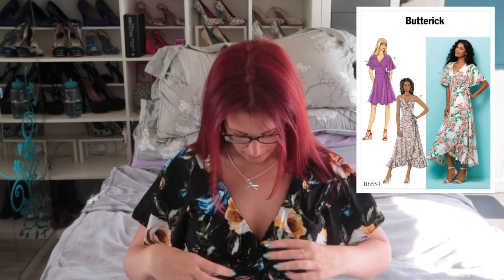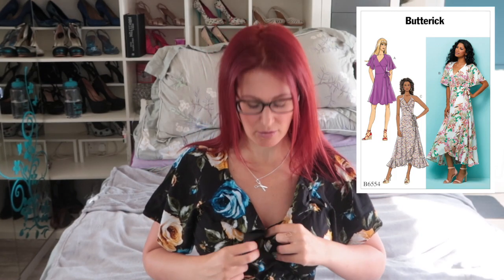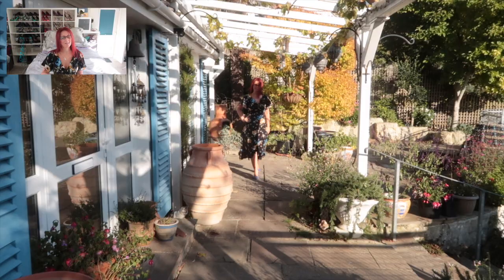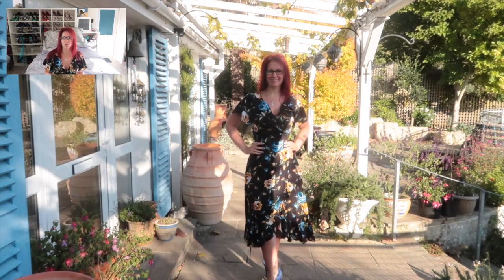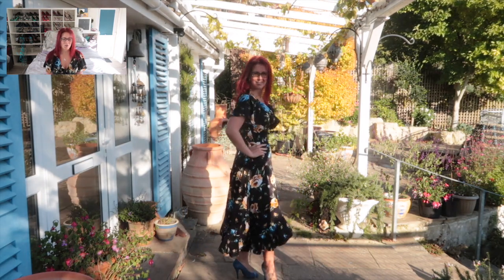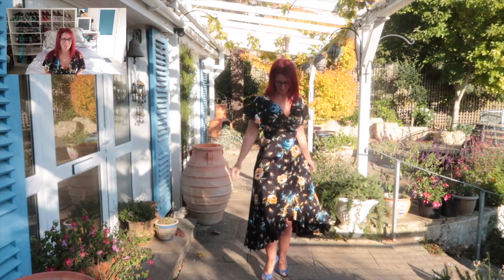Now with this one, I still put a safety pin in under the ruffle here, just to make sure that it doesn't pop open and reveal more than I want it to. But this dress is so pretty. I wore this to the rehearsal dinner, or the equivalent of the rehearsal dinner, that Amber had for her wedding in Ibiza, and so many people complimented me on it, and then so many people fell out of their seats when I said, yeah, I made it.